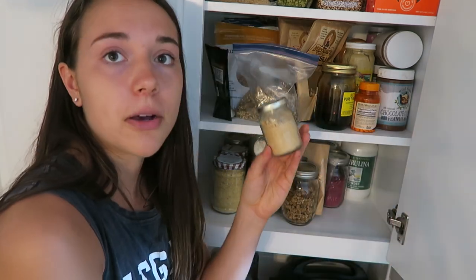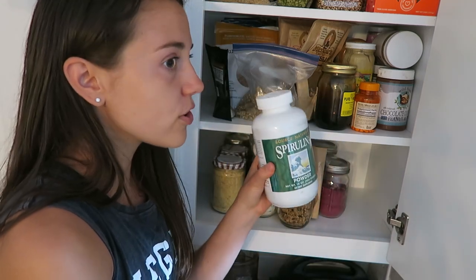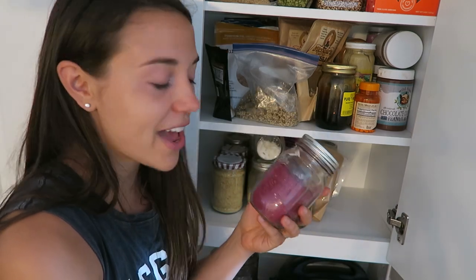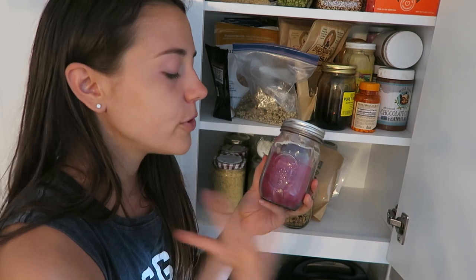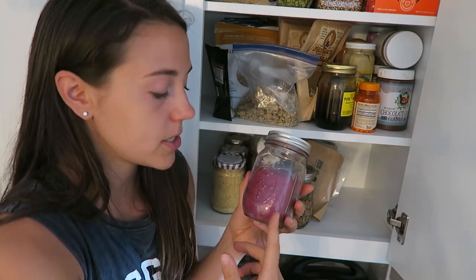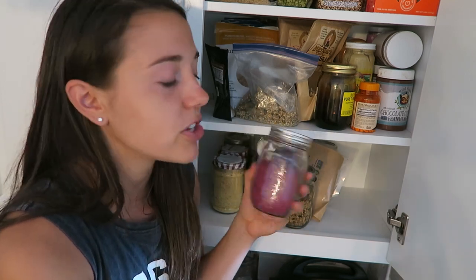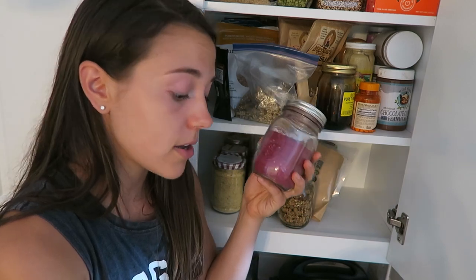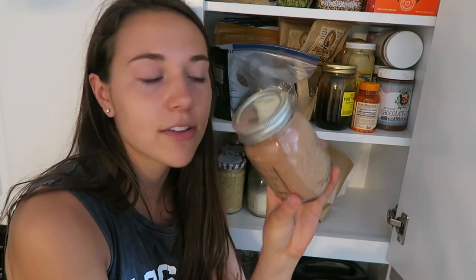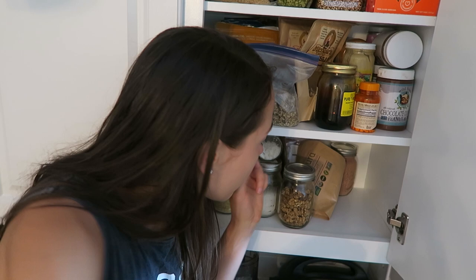I also have some maca powder, a big thing of spirulina powder that I bought forever ago and will probably last me until I die. This one is a little weird. I have some organic beet powder, but I used to roast beets all the time for my banana ice cream, but then someone sent me this organic beet powder and it's the same taste and flavor and you still get the nutritional benefits. So I just use this instead, but you can just use regular beets if you don't want to buy it. And then finally, I have some cacao powder because everybody needs a little bit of chocolate in their life. Oh, I almost forgot.